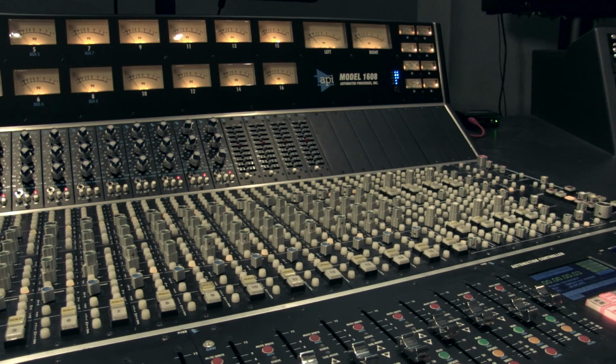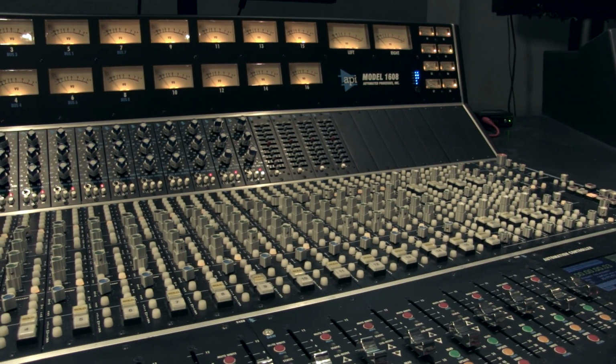I guess if I had to sum up what API means to us at dBs, it would be the ease of use of the console itself, the quality of the preamps and the summing of the desk, and the exclusivity that we have by having this console at the facility.